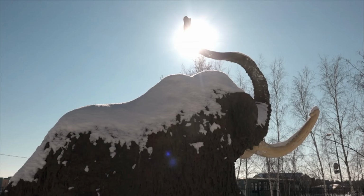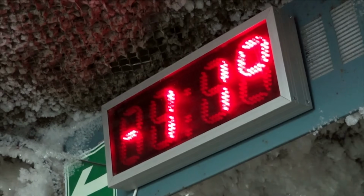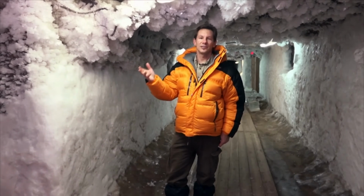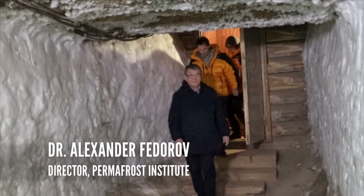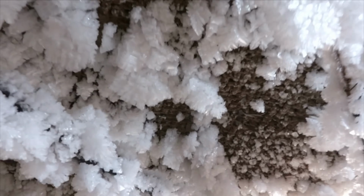What most people don't realize is that trapped under the permafrost here is a ticking time bomb for climate change. I've come to the underground laboratory here at the Permafrost Institute to learn more. The coolest part of the Permafrost Institute, literally and figuratively, is the tunnel they've built underneath the building, 12 meters down. Here they can actually study the permafrost in situ. Leading expert, Dr. Alexander Fedorov, has observed some big changes. This is the main problem that they are studying, the permafrost melting.